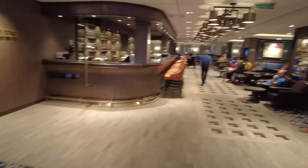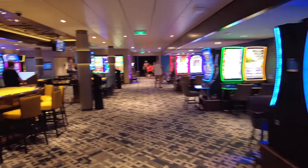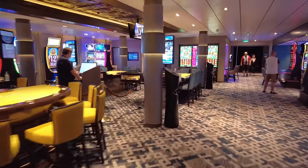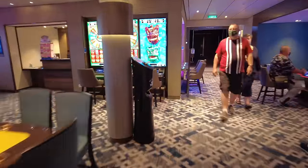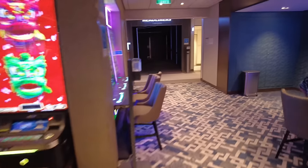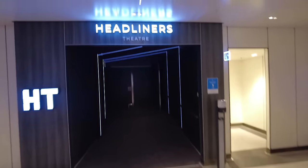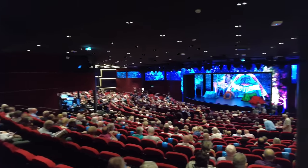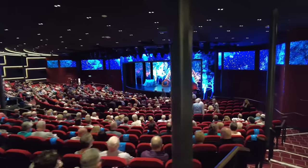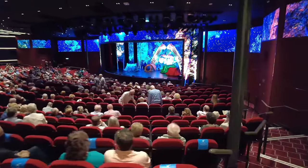This is Brodie's, the British-style pub on board Iona. And sitting adjacent to Brodie's, you'll find the casino. The Headliners Theatre is the main entertainment venue on board Iona and seats just over 1,000 people and provides many West End shows throughout your cruise.